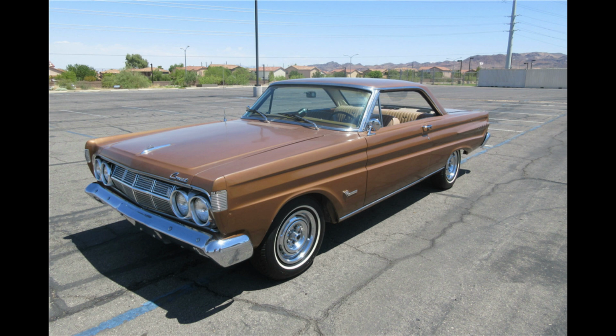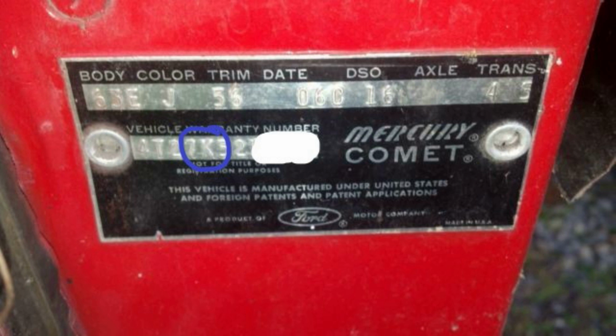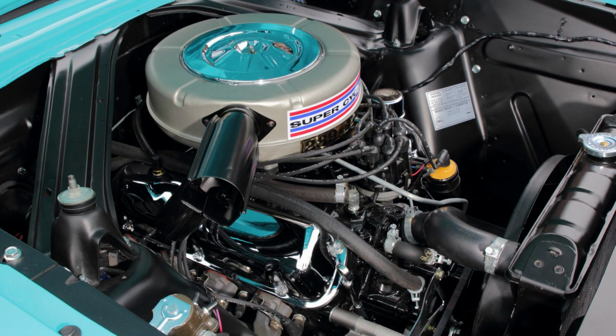A long list of options ensured that a Cyclone could be ordered to suit every buyer. One curious thing that is, to this day, not fully understood is that the '64 Comet line used the engine code K in the VIN's 5th digit to designate the low-compression 289 4-barrel engine that was identical to the '64.5 Mustang's D code 289. It was rated at 210 horsepower.